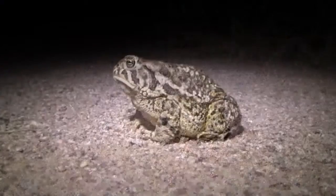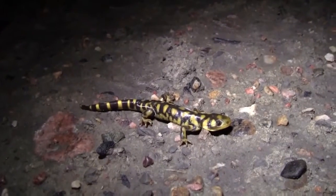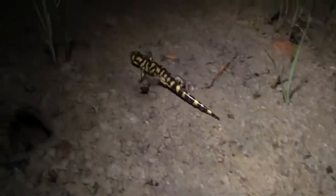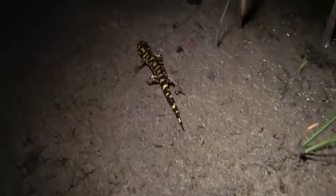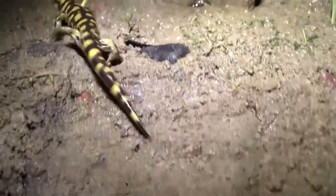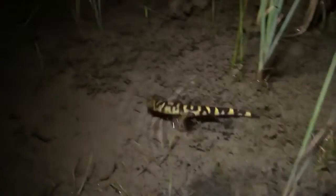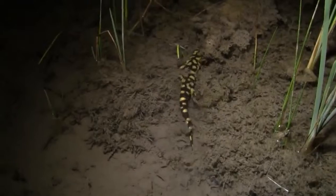Hibernation begins in October. Newly metamorphosed tiger salamanders that haven't become neotenic have just left the water. They're about to embark on an emigration away from the wetland to find mammal burrows in which to overwinter. Not enthused by my visit, this one chooses to take refuge back into the water.